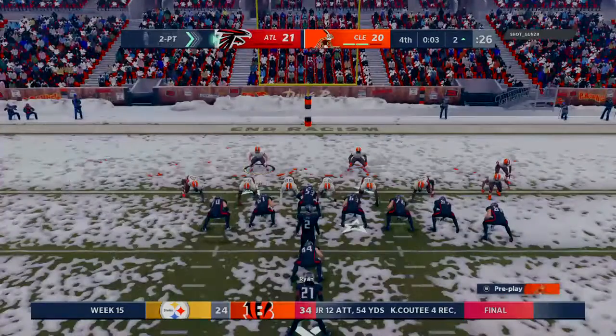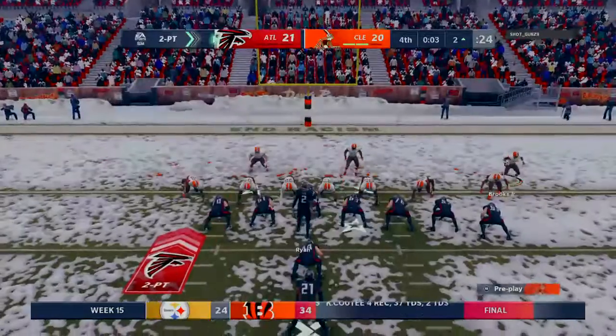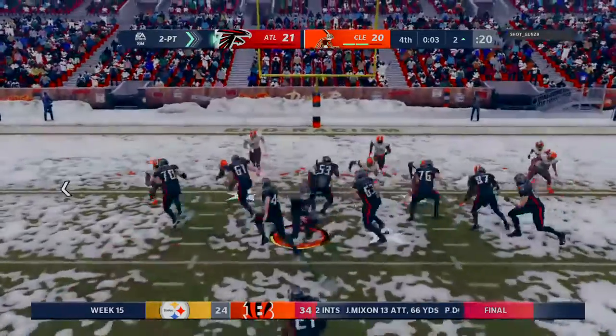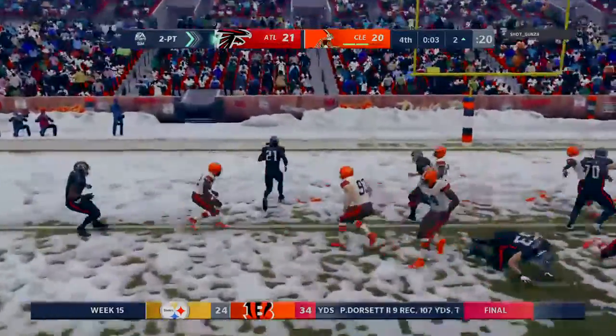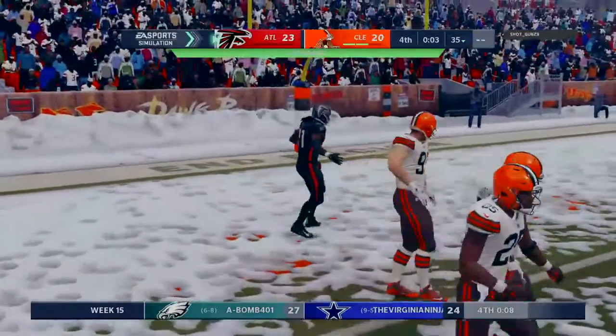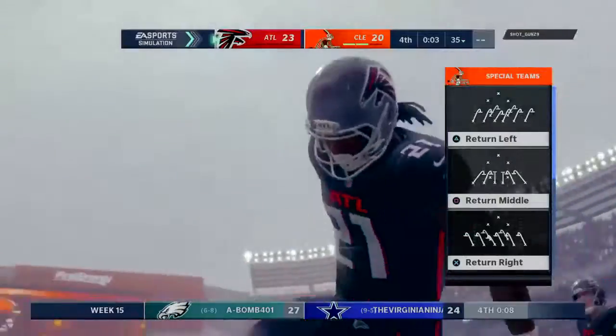Now Ryan is leading the Falcons up to go for 2. He'll try and run it with Gurley, and he'll get into the end zone. So now a field goal would only tie, as they've upped their lead to 3.